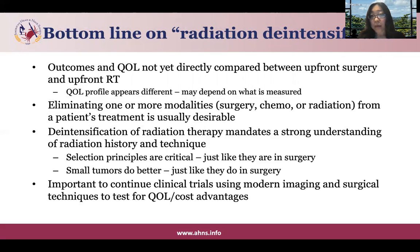And it's important, however, to remember the caveat that de-intensification of radiation really mandates a strong understanding of our history and technique. And selection principles are very critical, just like they are in surgery, because smaller tumors will do better, just like they are in surgery. We share that across our disciplines. I do believe it's important to continue these trials and the phase 3 trials using modern imaging and surgical techniques so that we can precisely test for these potential quality of life and cost advantages.